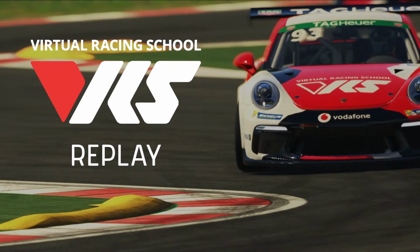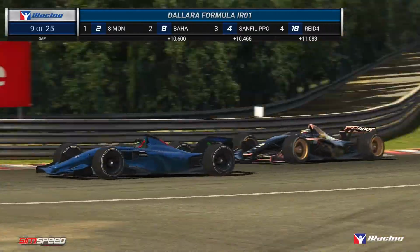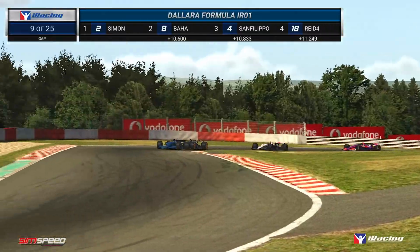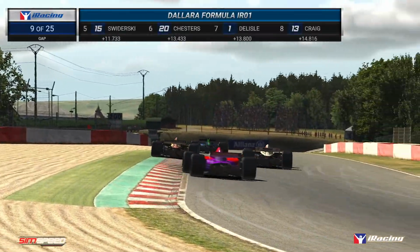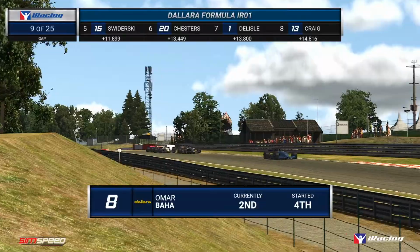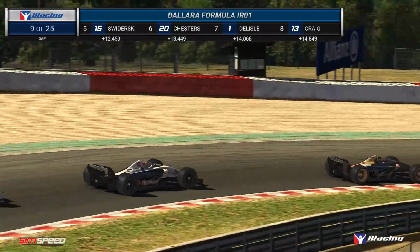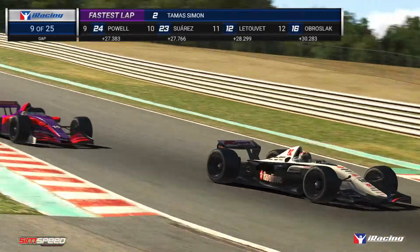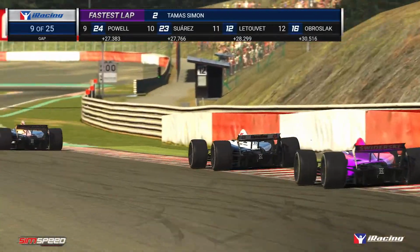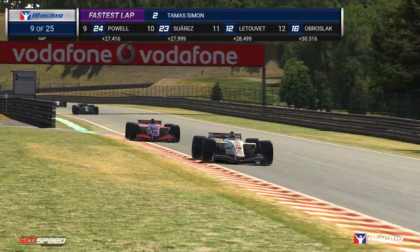Sometimes network connection isn't quite what it needs to be, and we get cars hitting each other but not really hitting each other. Great move, Omar Bahar back then into second place, and now look at that, Danilo Sanfilippo suddenly finds himself defending, and a big checkup down the train. Nope, you're staying put there as Jacob Reed and Jacob Swiderski now find themselves through. Both Jacobs trying to move up then and gain places and find themselves in the podium positions in this one.